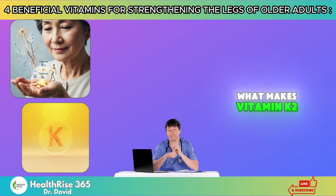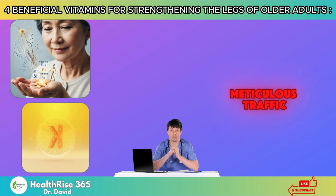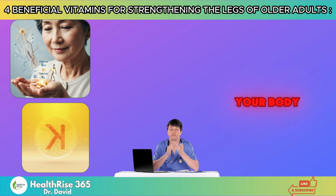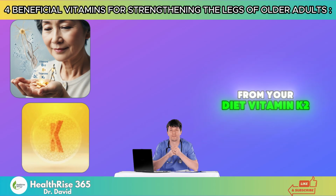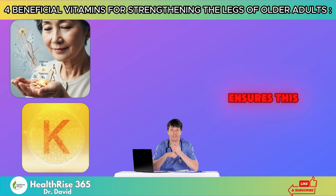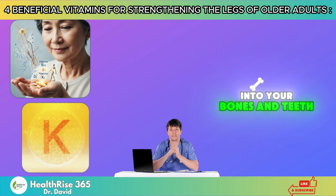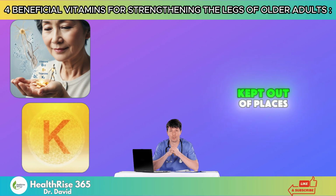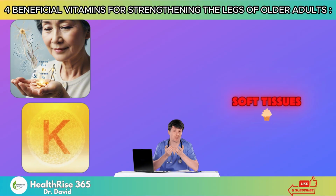What makes vitamin K2 so crucial? Vitamin K2 acts like a meticulous traffic controller for calcium in your body. While vitamin D3 helps you absorb calcium from your diet, vitamin K2 ensures this calcium is directed precisely where it needs to go, into your bones and teeth, and crucially, kept out of places where it doesn't belong, such as your arteries and soft tissues.